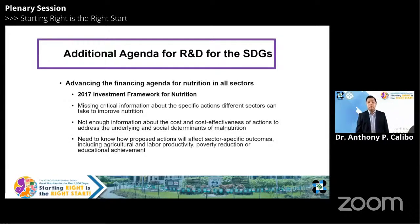The financial agenda for nutrition will now be anchored on the 2017 investment framework for nutrition. There is still missing critical information about specific actions across different sectors that can be taken to improve nutrition. There's not enough information on cost and cost effectiveness of actions to address the underlying and social determinants of malnutrition.